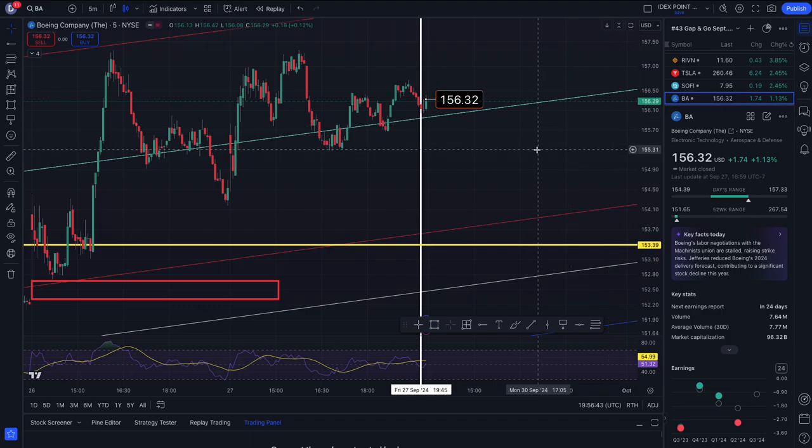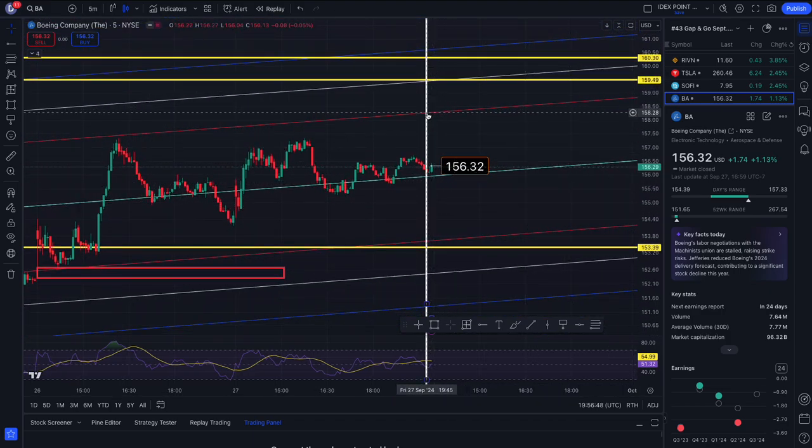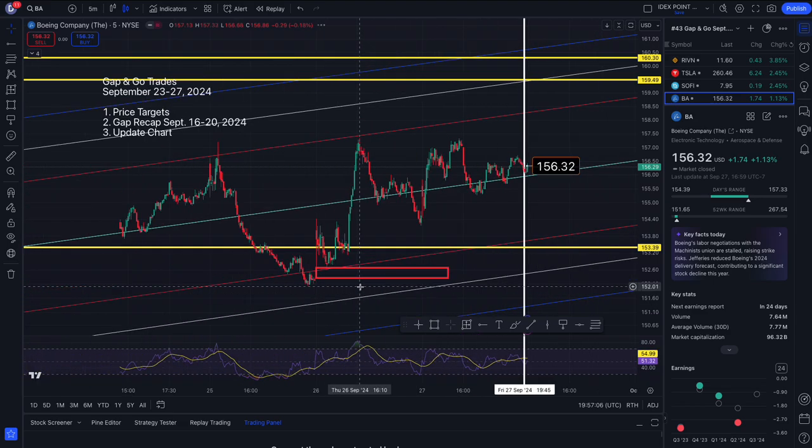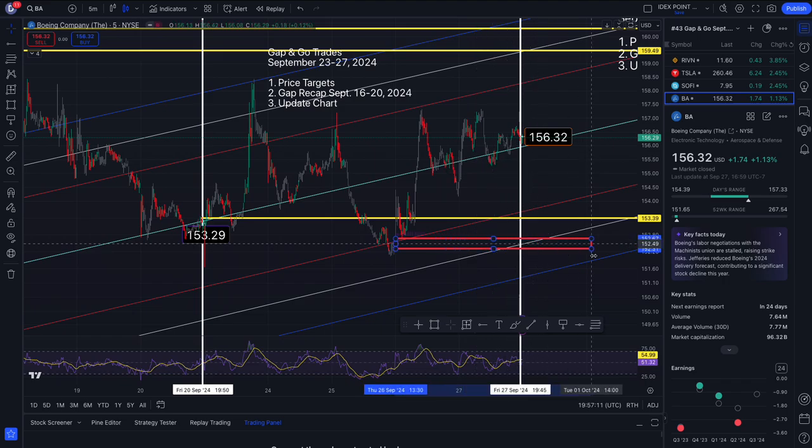Next one up is Boeing. One level of resistance, 158.28, 159.42, and 160.60. Baseline, which we're very close to, 155.95, 153.60, 152.44, 151.28 for your support line. As far as the gaps, this gap will take us down to roughly 152.31.